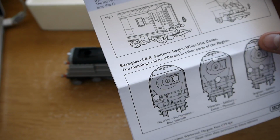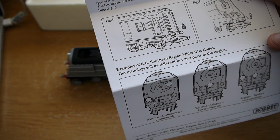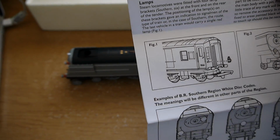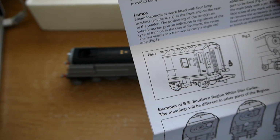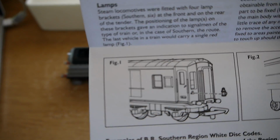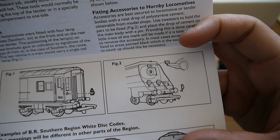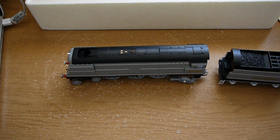And then you've got the little white discs that come with it, depending on where it's going to. So the disc codes, you've also got the information about that. Like I say, it's got little lamps which can go on the coaches. This is shown by the looks of it on one of the older style Hornby Pullmans, by the looks of the roof structure on it, and information about fitting the tools and other accessories to the locomotive. So it has got all the paperwork.